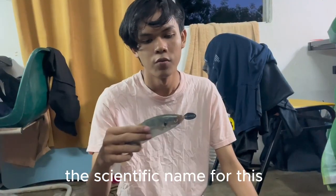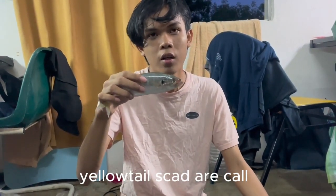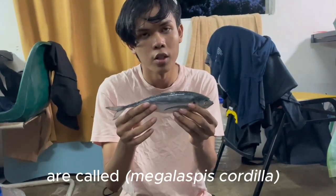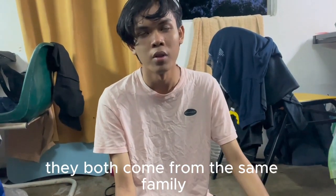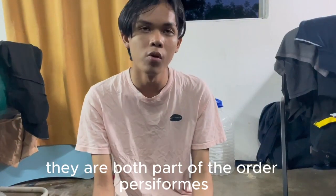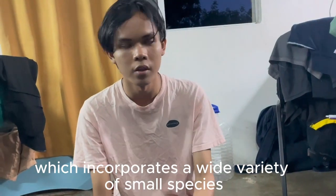The scientific name for the yellowtail scat is Atule mate, and the scientific name for the torpedo scat is Megalaspis cordyla. They both come from the same family, which is called Carangidae. They are both part of the order Perciformes, which encompasses a wide variety of species.